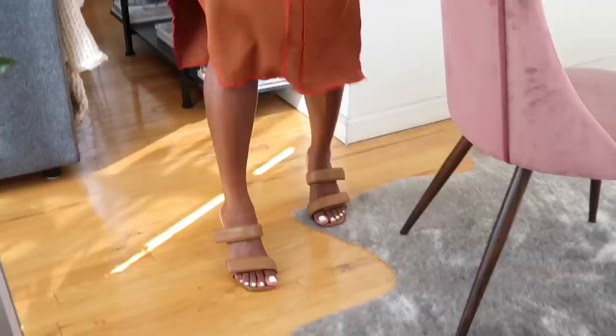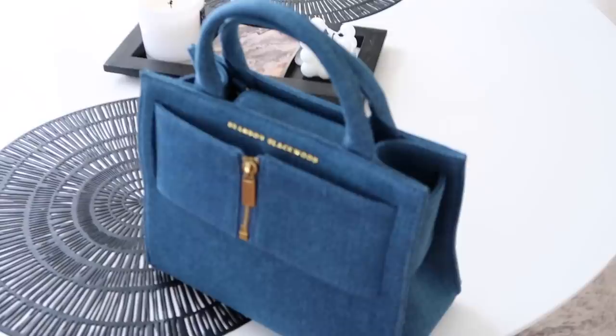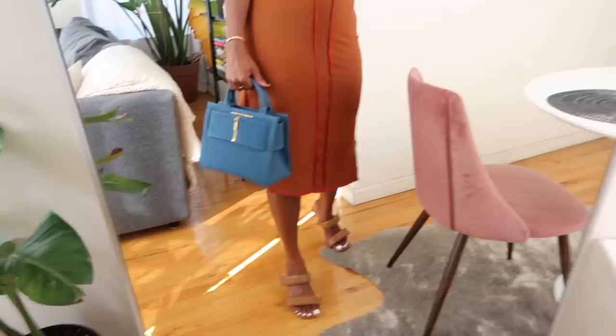I've seen them in blue, all different kinds of browns, and I just feel like it matches pretty perfectly. And for the bag, we're gonna go with my brand new denim Brandon Blackwood bag, which is a black owned business as well. So that is the look.